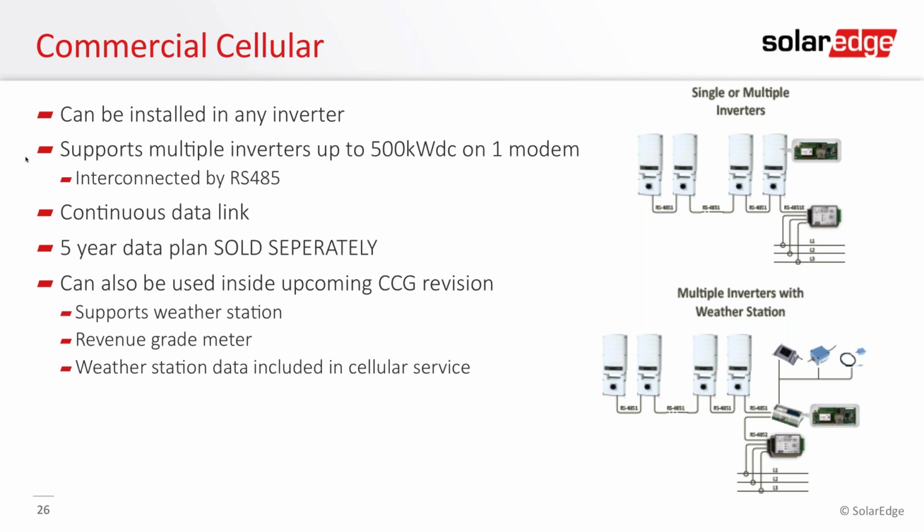The limit of 500 kilowatts DC is related to the data plan sizes, and basically each one of the inverters and each one of the optimizers connected to the system use data, because we're sending update information from all of those individual parts to the monitoring portal so that you can see all that data there. So each one of those parts is going to require some data. So we've calculated it out with the addition of meters and products like our weather station. This is basically the appropriate data size for as many products as we think are going to be connected here.